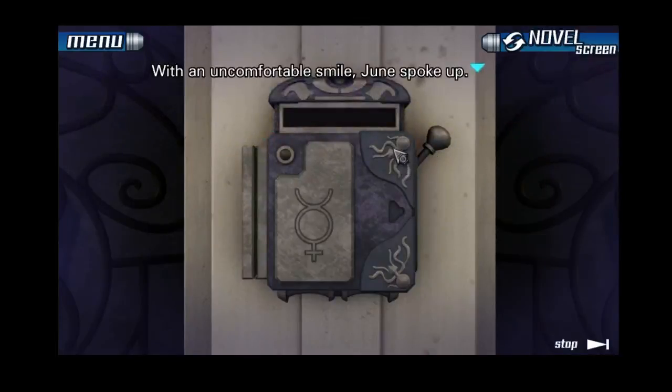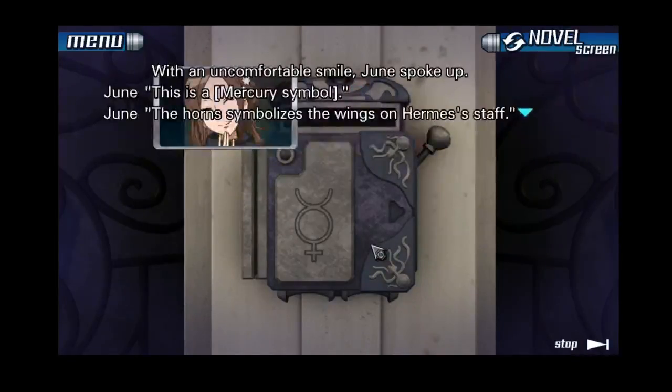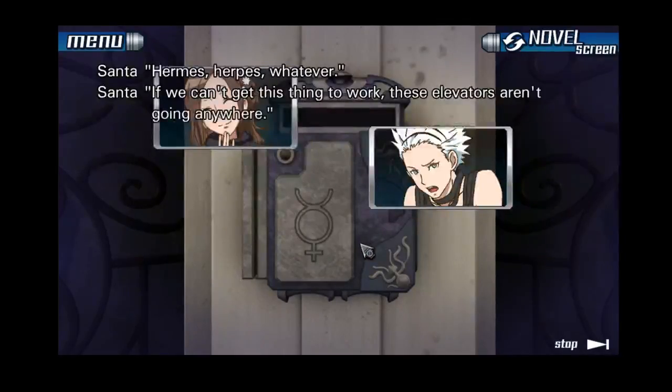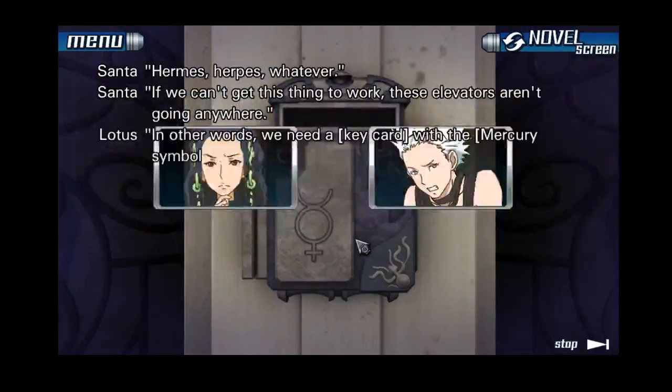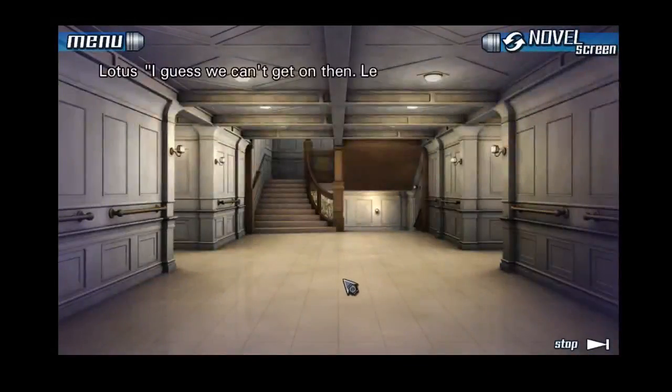With an uncomfortable smile, June spoke up. This is a Mercury symbol. The horns symbolize the wings on Hermes' staff. Hermes, herpes, whatever. If we can't get this thing to work, these elevators aren't going anywhere. In other words, we need a key card with the Mercury symbol on it. Probably. I guess we can't get on then. Let's just disregard the elevators for now.